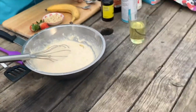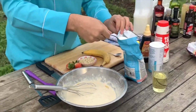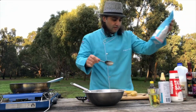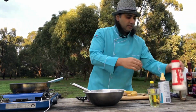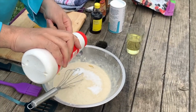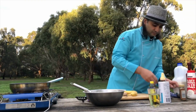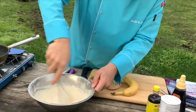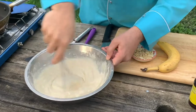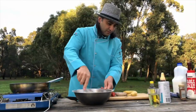Now I'll put the sugar, just a big soup spoon. And combine all the ingredients, and a small amount of salt is gonna go inside of it. As you see, the lumps go away when you do it faster. Looks pretty good.